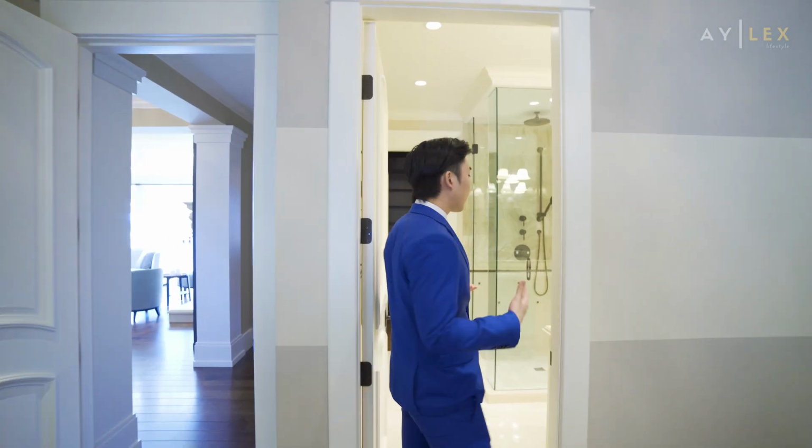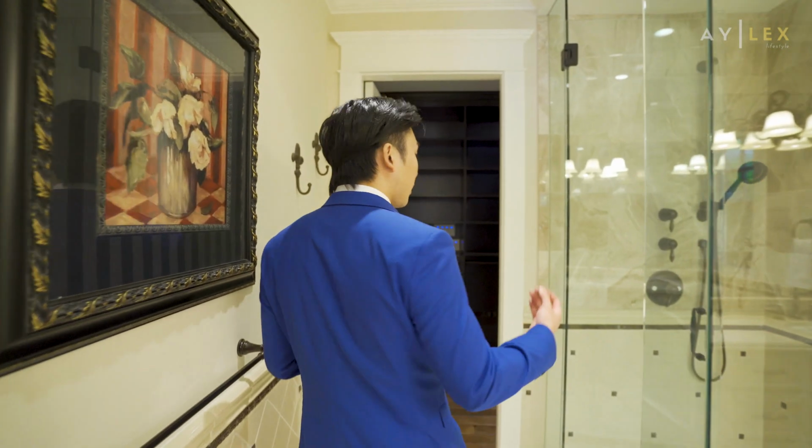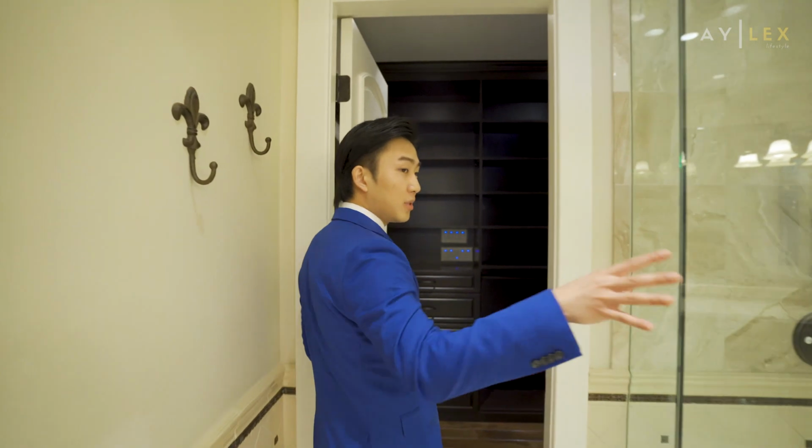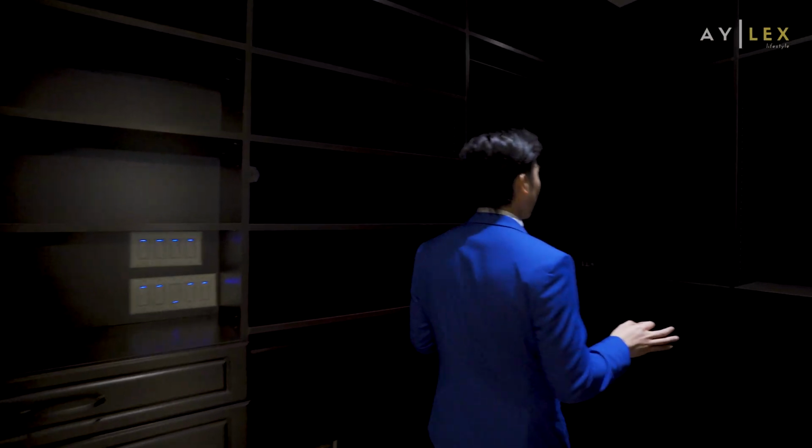And this bedroom, of course, has a very pretty washroom with kind of like a modern Sherlock Holmes vibe. It has two sinks over there for the grandpa and grandma. And over here, you have a walk-in closet that comes just as described.